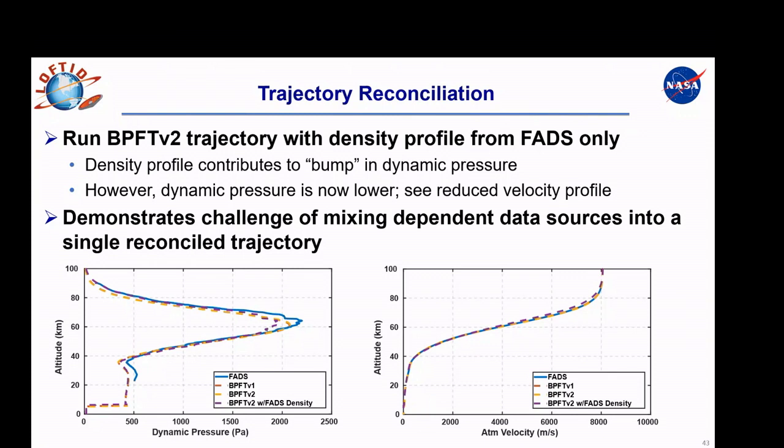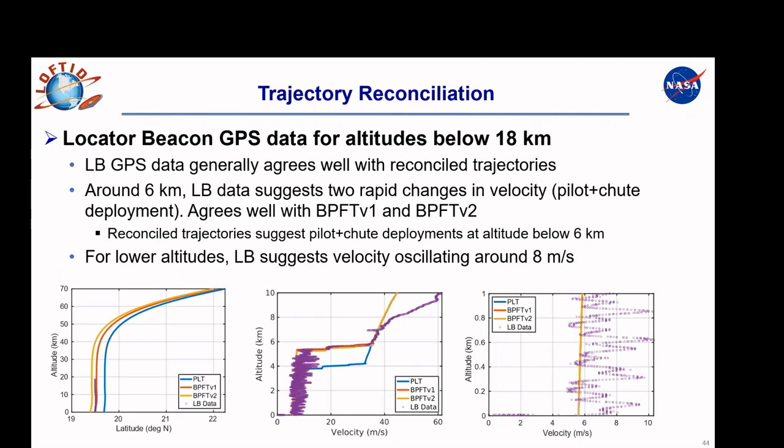Now we can actually show that the FADS-derived density, when you put that back into post, does replicate that bump in dynamic pressure that we saw. But again, the logic is a little bit circular, because we're taking a nominal velocity from the simulation to compute that density profile. But once you put that back into the simulation, that velocity doesn't match. So it does not capture the peak dynamic pressure, but it does replicate some of the behavior by and large. And then I mentioned earlier, we did have some locator beacon data below 18 kilometers. And we just plotted up some comparisons with the post trajectory simulations, and by and large, they line up pretty well. And at lower altitudes, we're seeing a velocity of around 8 meters per second down to the water.